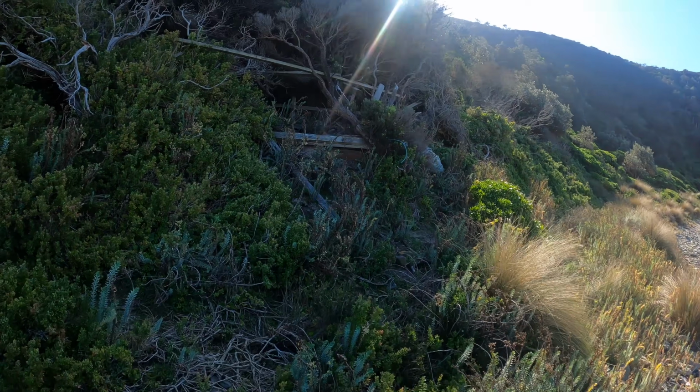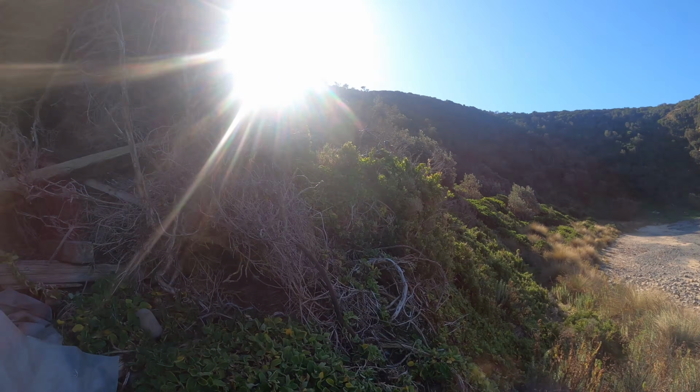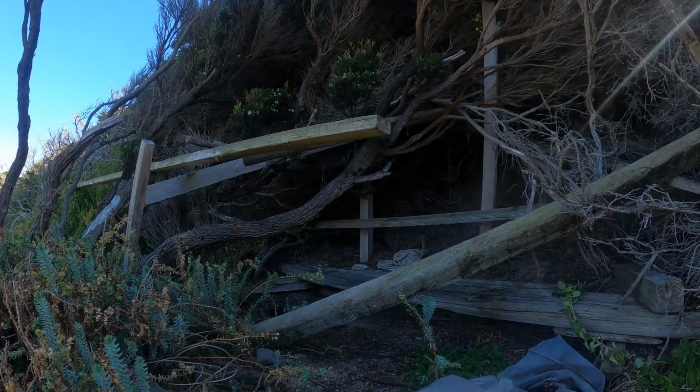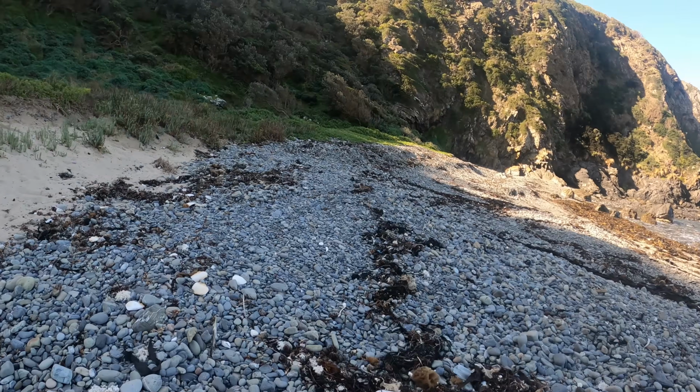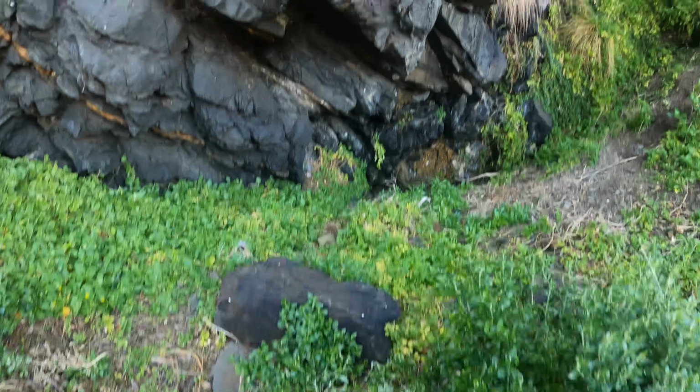Someone had a shack here at some point that they made. This would be cool to fix up, and got a little sleeping platform in there and everything. All right.